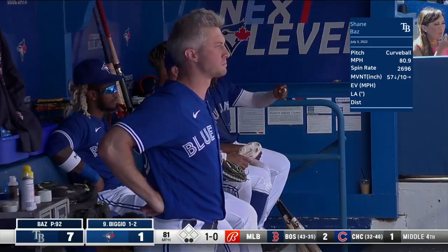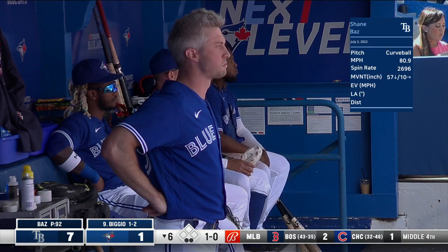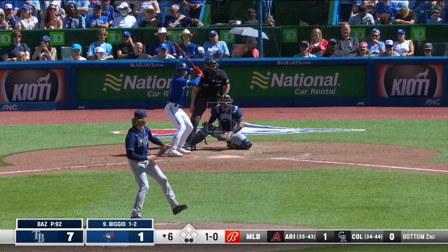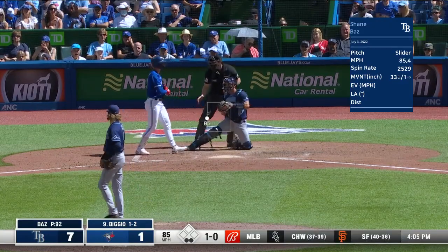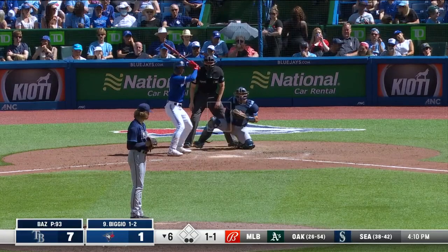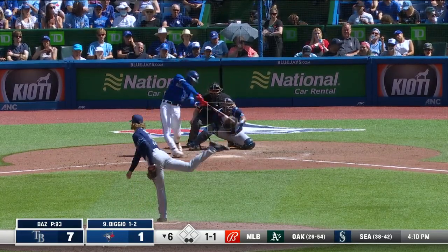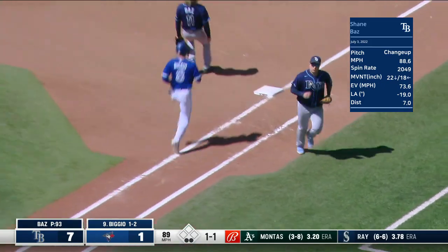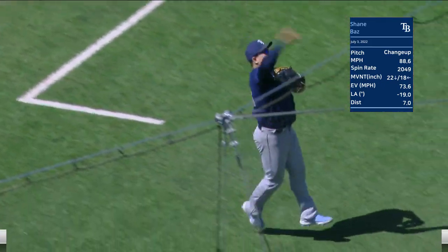Pitch is down. There's a strike, 1-1. Ground ball down to first. Choi will make the play unassisted. It's a 1-2-3.